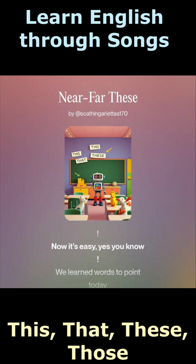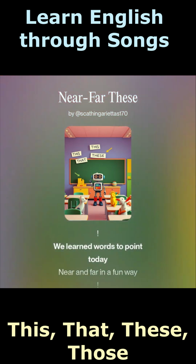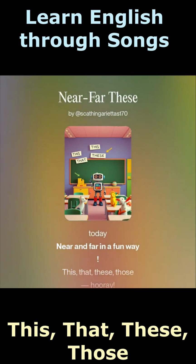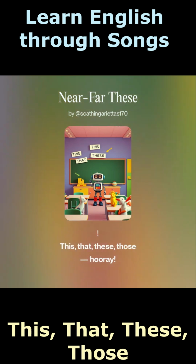Now it's easy. Yes, you know. We learned words to point today. Near and far in a fun way. This, that, these, those.